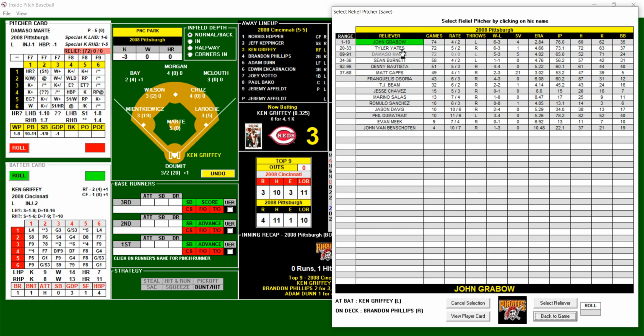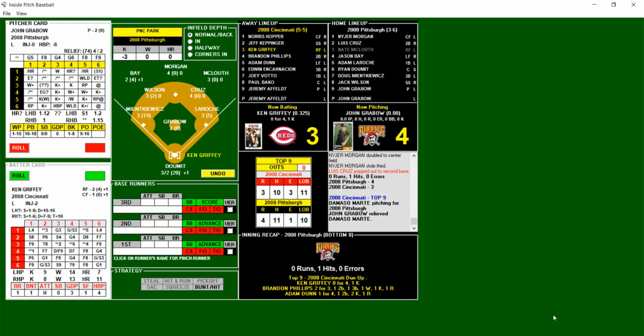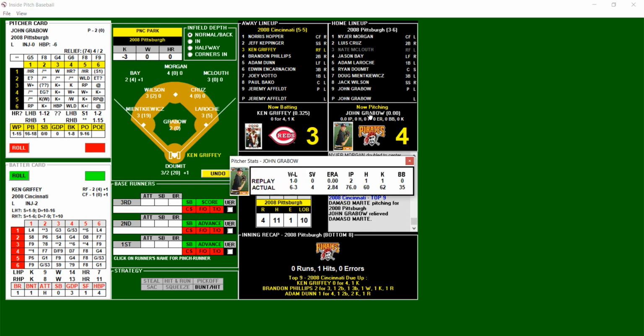We're going to bring in John Garbrough for the save here as we head to the 9th inning. So no runs, 1 hit, no errors. After 8, it's Pittsburgh 4, Reds 3. Pittsburgh's got a 1-run lead going into the 9th. Will the Reds be able to find some of that 9th inning magic? Or will the Pirates be able to hold off and take the win here at home in Game 1 of this 3-game series? John Garbrough on the mound trying to get the save.